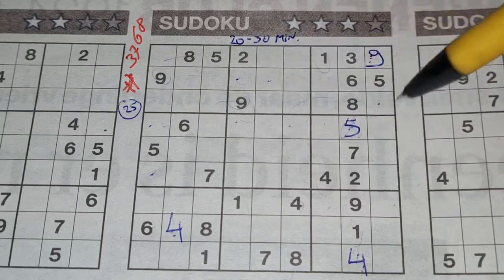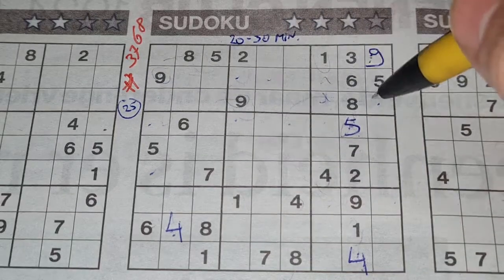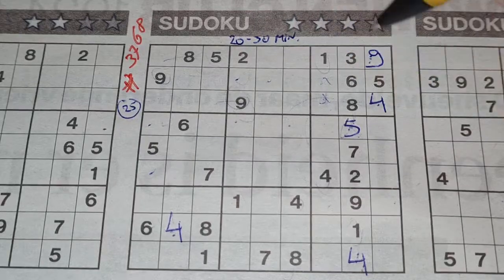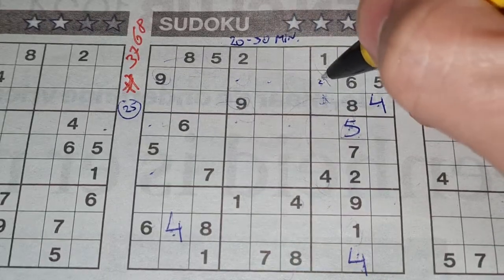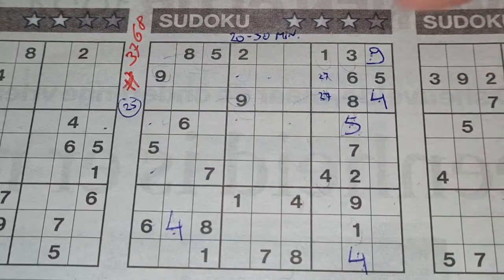3 missing numbers in this big square. One of the missing numbers is 4. We see here 4, no 4 in these 2 boxes. So 1 box left for the 4 should be there. 2 numbers left in this big square. 4 numbers are 1. 2 is missing. 3, 4, 5, 6. And the 7 is missing. 2 and the 7. Let me mark those 2 boxes. We have a pair. The first pair.